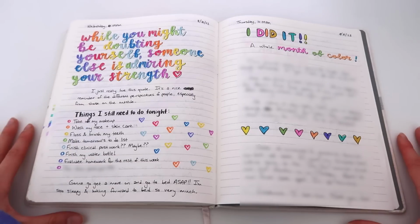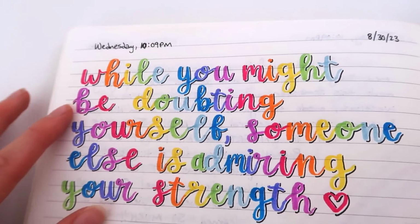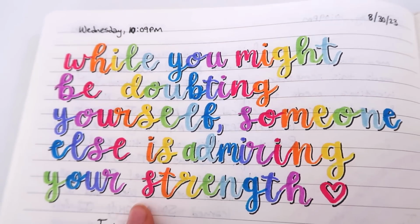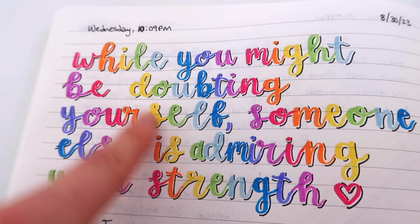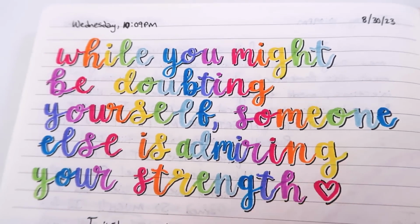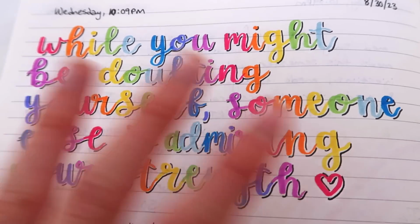And then here are the last 2 entries, August 30th and 31st. So for August 30th, I wrote down a quote that I found, and it says, while you might be doubting yourself, someone else is admiring your strength. And for the color pattern that I did here, I did it intentionally so that it would be kind of like a diagonal with each color, if you can see that. And then I did that same little drop shadow with the little space with the letters. I really love doing that.